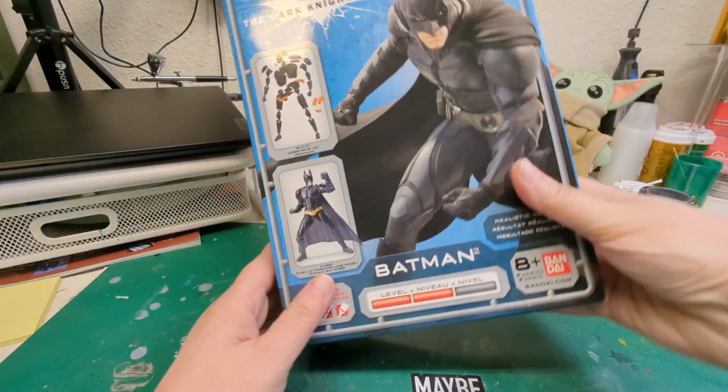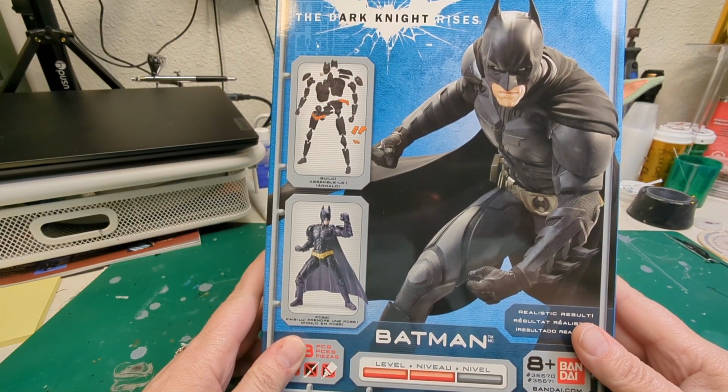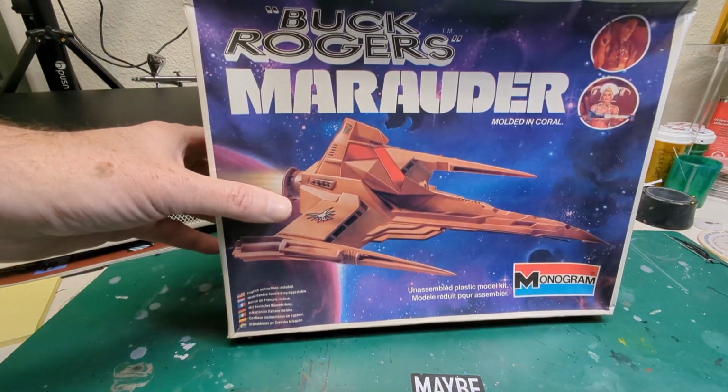And, oh, this was fun. So we got this Batman sprue kit, just kind of a last minute thing. Oops, there's a nice sprue. There we go. Put together action figure thingamajiggy bobber. So, looks pretty cool. It'll be fun, and that's all that's important, is that it's fun. Next!